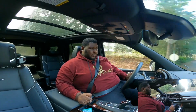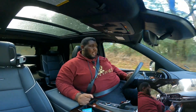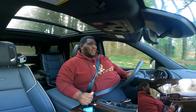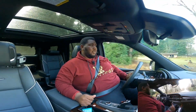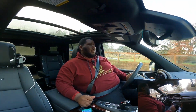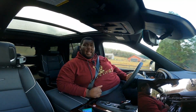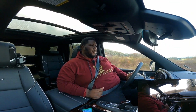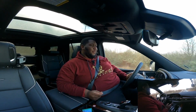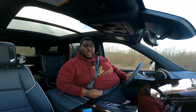No, this is not a sports car, but this big old Escalade does go around corners pretty nicely. It goes around corners pretty comfortably and confidently. I'm not really pushing it, because it is a nearly 6,000 pound full-size SUV, but just flowing around back roads, this Escalade feels a lot better than the last Escalade did. Now they're making the Cadillac Escalade V, and it makes sense for them to put horsepower behind the way this Cadillac Escalade drives.